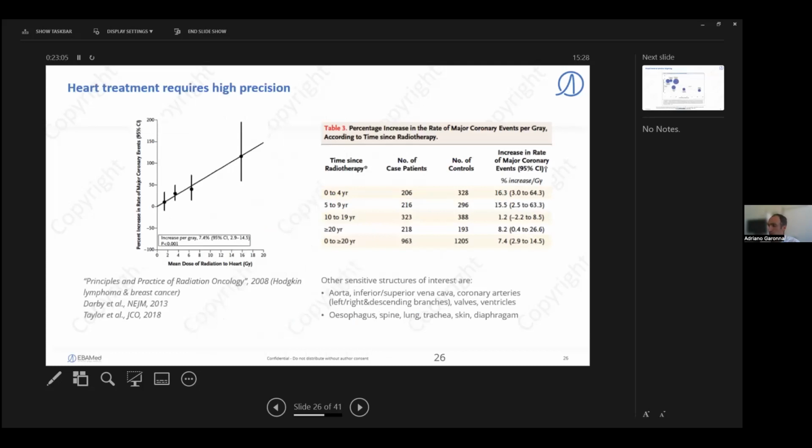So why is this important? We know from treatment of cancers that the heart is a sensitive tissue. Even low doses can have an impact, and there is no dose threshold. So the more you can spare, the better it will be in terms of toxicity. Of course, there is no data today on single fraction high dose regimes. So we're talking here, as I said, of a 25 Gray single fraction.